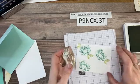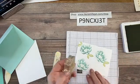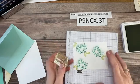Put one there. I think this is such a pretty color combination. So more people are joining. Hi, Colleen. Hi, Jennifer. Okay, so there we have that.